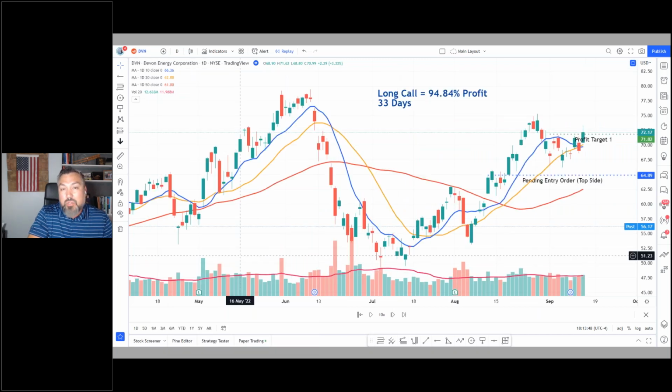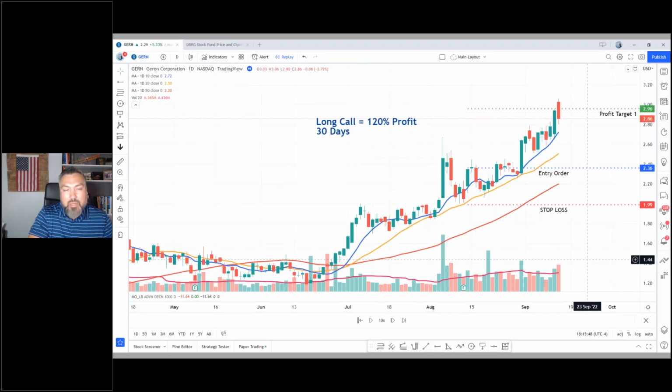Here's another trade from Devon Energy. This is buying a bullish breakout for 94% profit in 33 days. And as you can see by the dates on the bottom, these are recent. This is not months and months and months old. You know, I've been in presentations like this in your shoes and seen a teacher or a coach like myself showing trades from months and months ago. All right, so these are all recent trades.